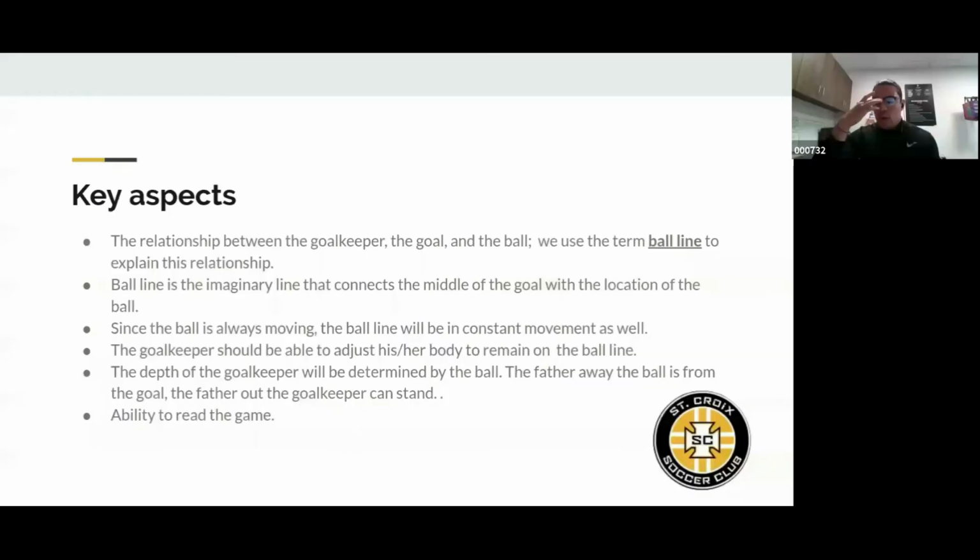Right? So, and what is the ball line? The ball line is simply an imaginary line that connects the middle of the goal with the ball. So here's where it gets tricky. That imaginary line is not stationary by any means. We know that in soccer the ball is always going to be moving. Therefore, that line is going to be in constant movement.